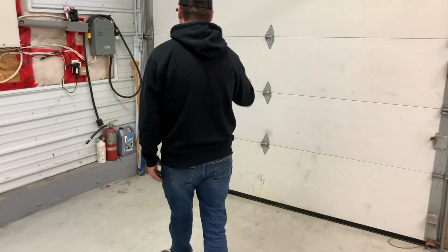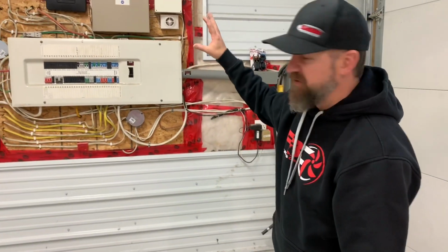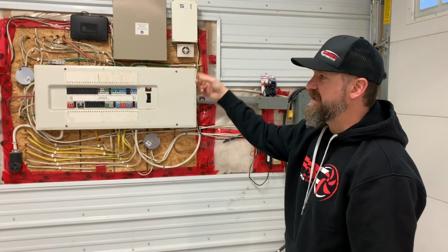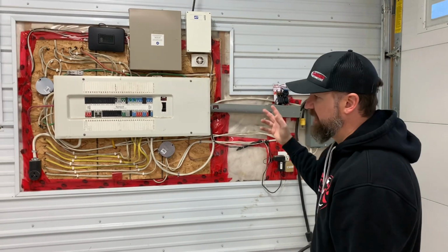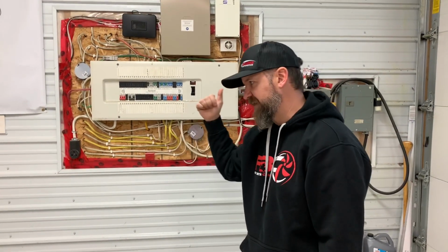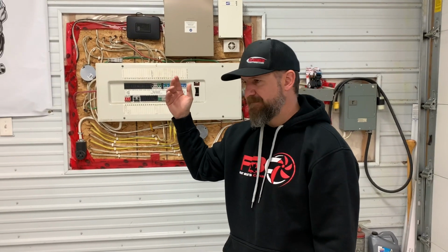So, the boring end of things. One thing that was nice with this house, when they built it, the fuse panel was in the garage, so it made it really easy to tie everything in. So, fuse panel, security system here. Because of the customers' boats and the value here, we have quite an in-depth security system to protect them and protect us.